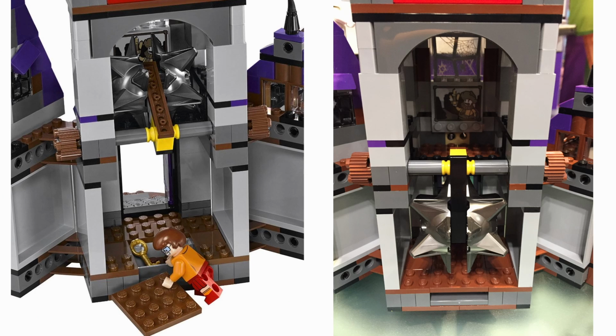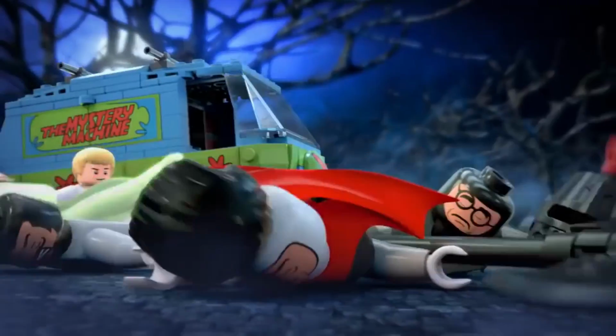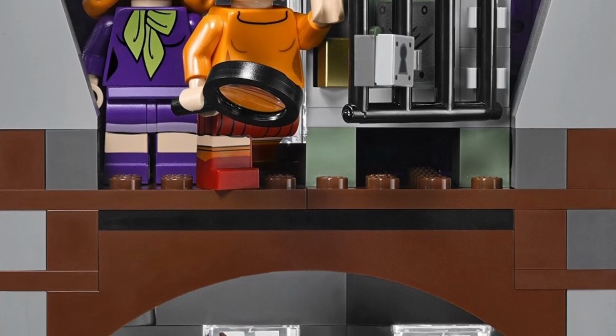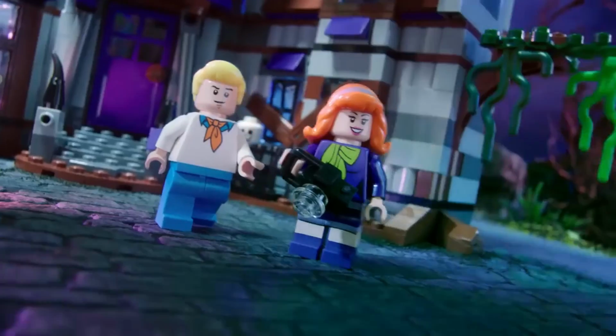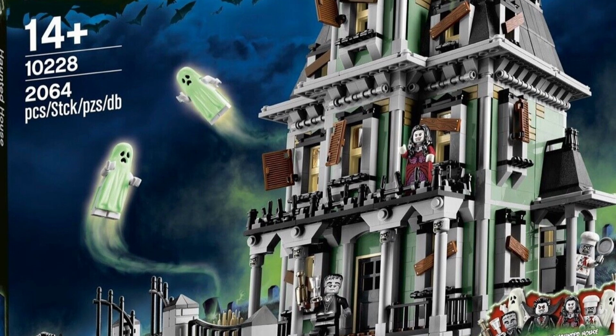The only interior detail I don't love is the huge spiked wrecking ball, which can knock guests straight out of the front door as they enter, which is definitely in step with the original cartoon, but I just think it takes up a bit too much space. The dingy kitchen where Scooby and Shaggy can make monster sandwiches is a great tribute, and the coffin for Dracula is another standout part.